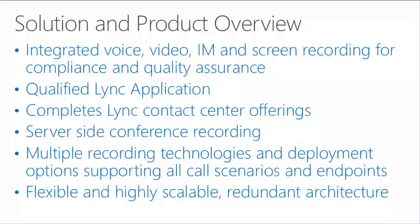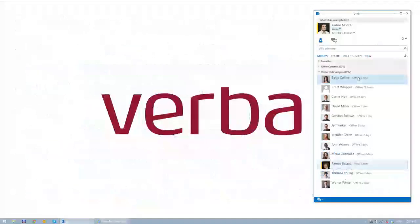So let me switch over to my computer. Thank you, Daniel. What we have here is this local Lync demo environment. What I'm going to do is make a video call with the other computer on this table.